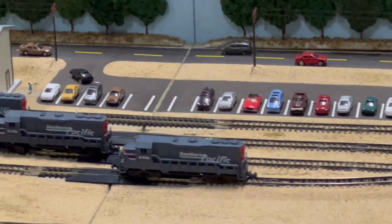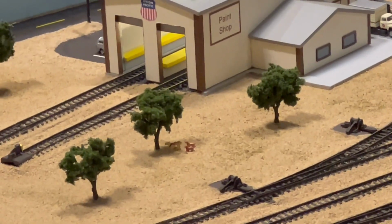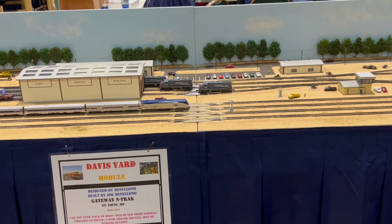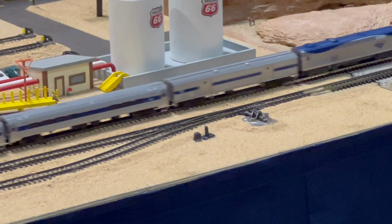The pack of dogs is hard. So we found a pack of dogs. Well, we had to ask for help. They're right there under the tree. That's the Texas Eagle.